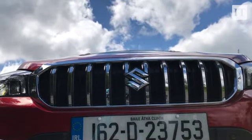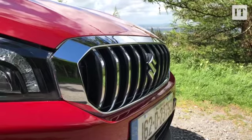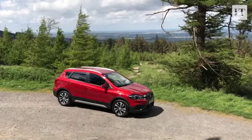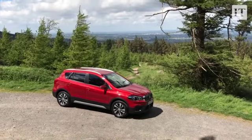That big chromy grille, I mean, it doesn't look as bad in real life as it does in the photos or on video, but it just does look a bit bolted on to what was previously a relatively pleasant and inoffensive shape. They've not done a fantastic job on the inside either.